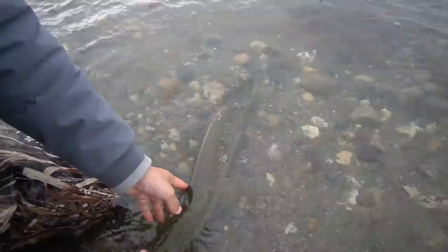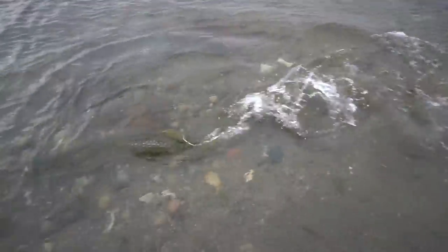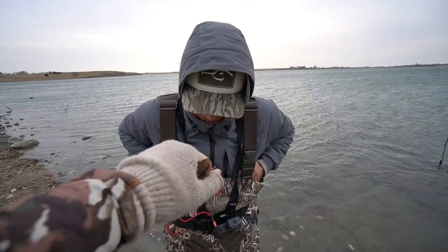Is he gonna splash us? Oh yeah, that's a real question. Whoa! See ya, buddy. My hands are cold, brother. That water is cold. Well, finally, after 10 bazillion hours, we caught a fish. Not the right species. Looking for walleyes, but that's a start.